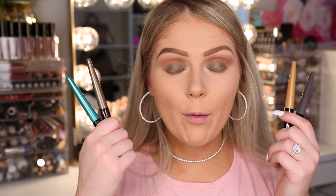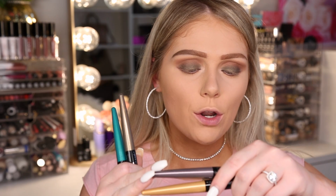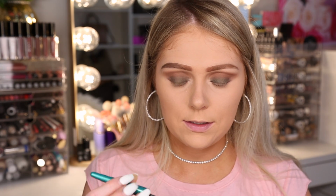Up next for liner, they came out with these new metallic liners. These are called their Master Precise Ink Metallic Liners. They come in some cool colors. There's a black one too, but I didn't feel like we should use the black one. I felt like we should use kind of a cooler color. I feel like the green might go nice, but I don't know if it's going to show up because we already have green on the lid. Let's swatch it and see.